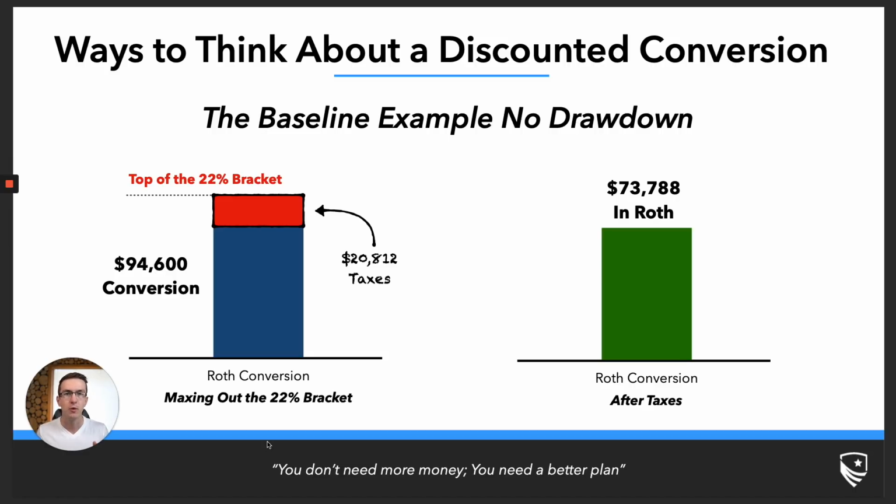This would assume that we're at the end of the year, we're making our conversion as normal, we're not performing a conversion in a drawdown. And so let's say we were at the top of the 12% bracket and we're deciding to perform a conversion and max out the 22% bracket. So in 2022, there is $94,600 within that 22% bracket for a married filer to be maxing out and converting. Well, if we're paying the taxes out of the conversion, essentially we have a $94,600 conversion. The taxes that we're going to owe, 22%, we're not assuming any state taxes here, it's going to be $20,812.